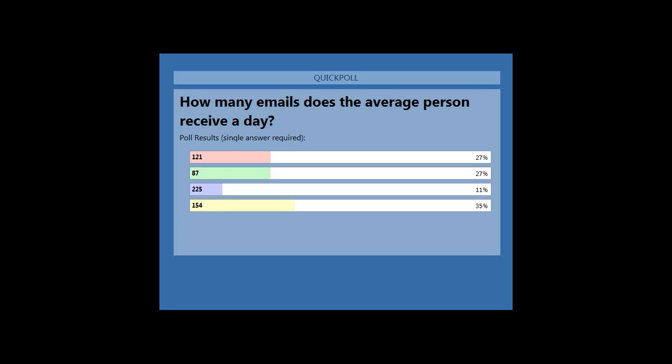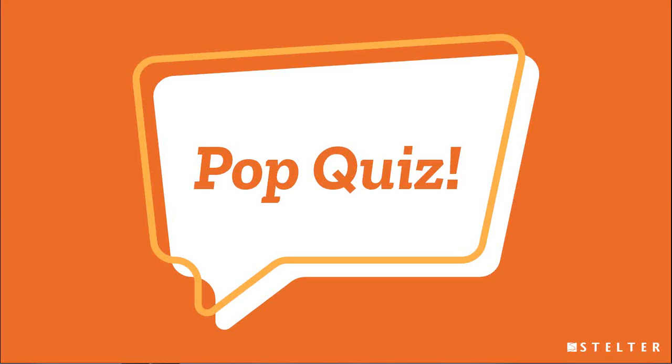Looks like a large majority of you have chosen 154. Very, very close. The actual answer is 121. I know this might vary here and there, but again, we are thinking about a ton of emails in people's inboxes. So what we're going to be talking about today really drives home the importance of delivering the right message to the right person at the right time.